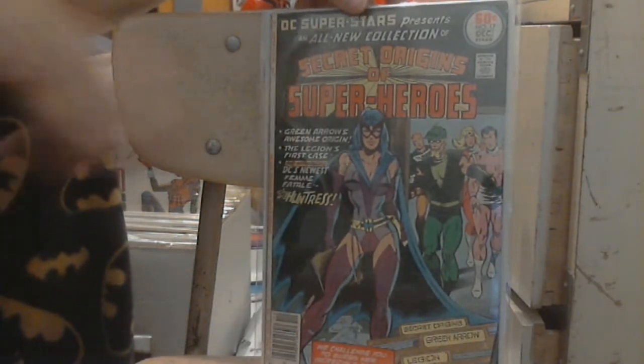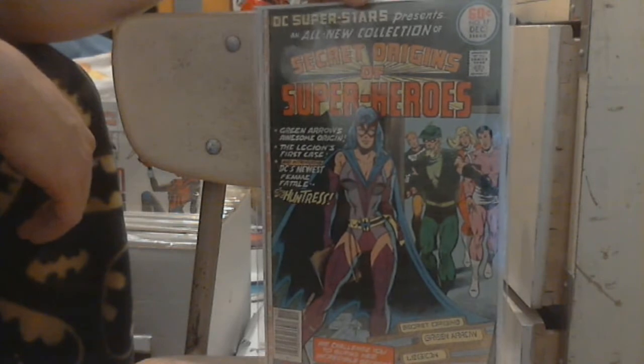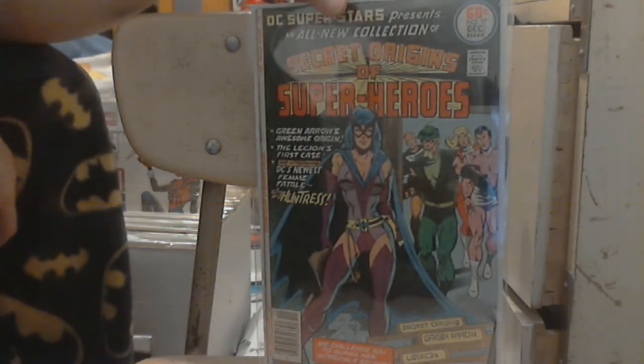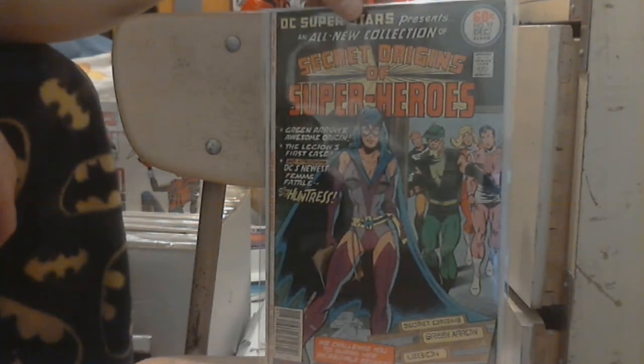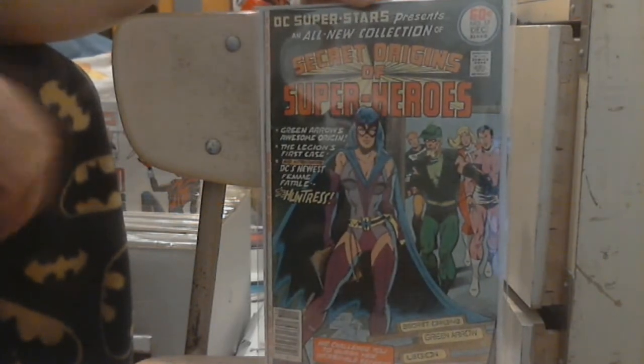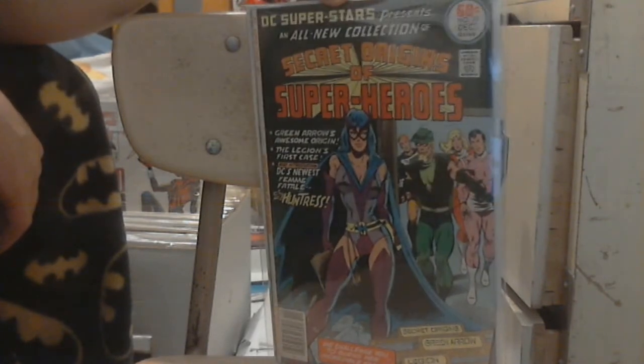Secret Origins of Superheroes, number 17. First appearance of the Huntress. A very underutilized character in my opinion. This is Batman's daughter, Huntress, not the one that we see running around now. But the first appearance of the Huntress.